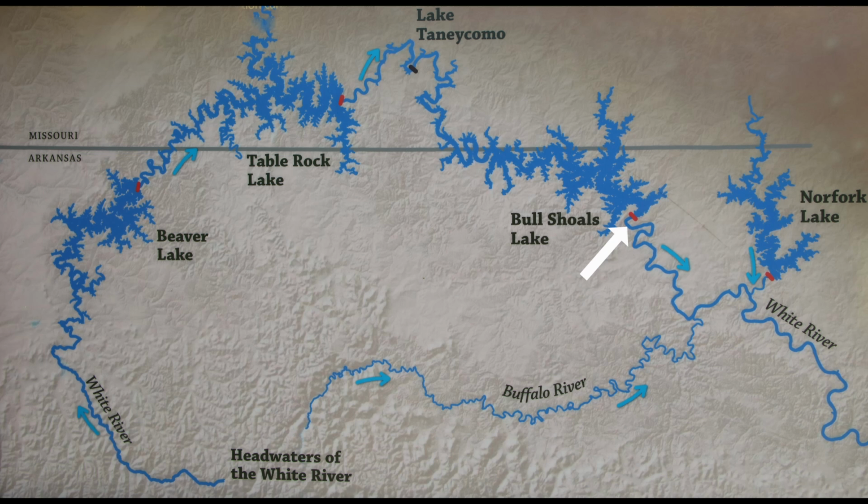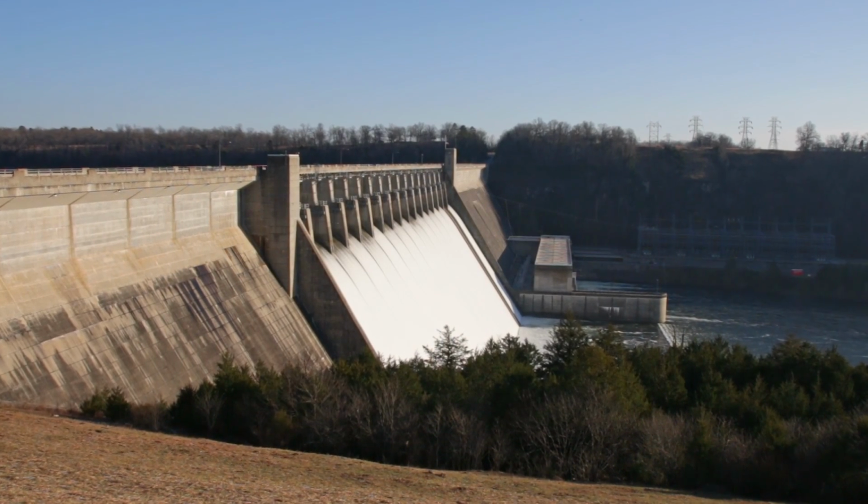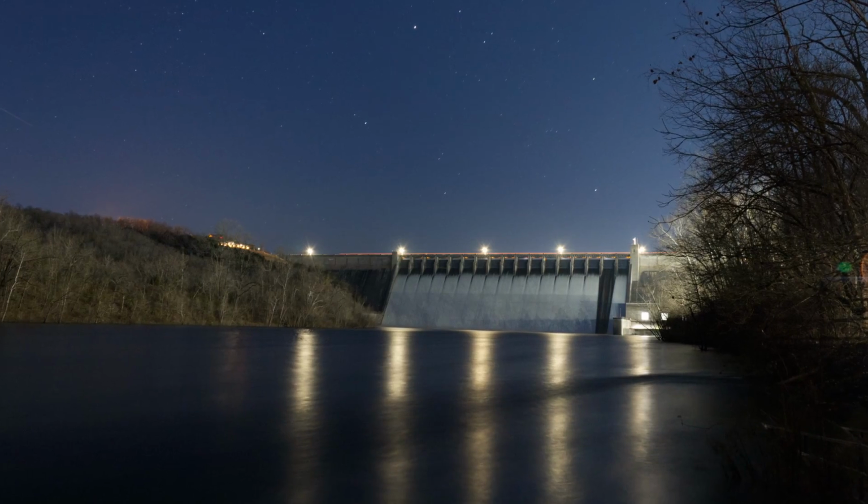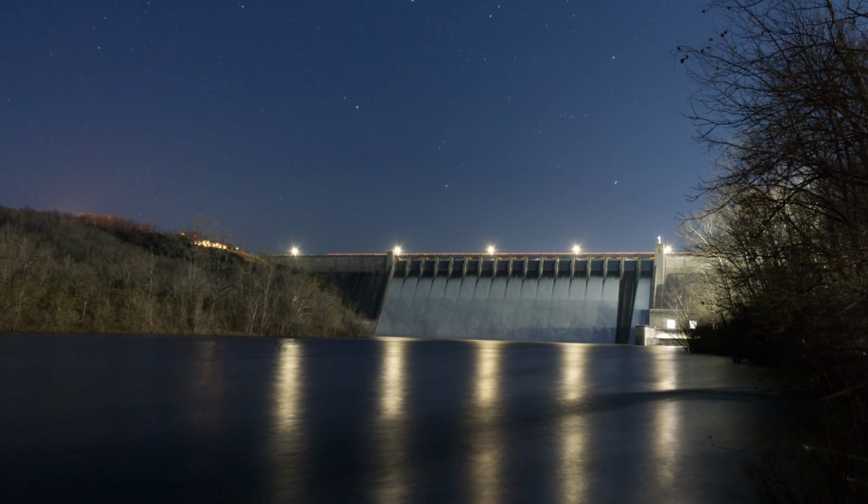Bull Shoals Lake was created by the construction of Bull Shoals Dam, which started in 1947. It was completed in 1951 and was dedicated in 1952 by President Harry S. Truman. Bull Shoals Dam is located at the town of Bull Shoals near Mountain Home, Arkansas.